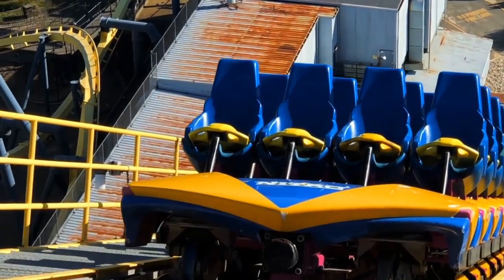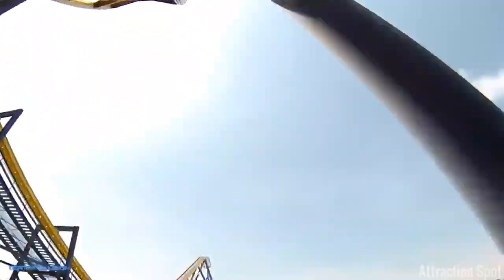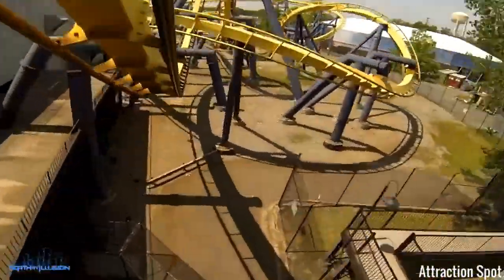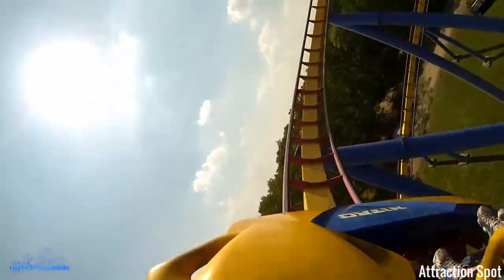Nitro I was originally planning on riding first, but it was taking forever to open, so my first 2 rides were on Batman the Ride, which is somehow even better and more intense than day 1, which I don't really understand because these were morning rides, but like I said before, it's Great Adventure. Nothing makes sense here.